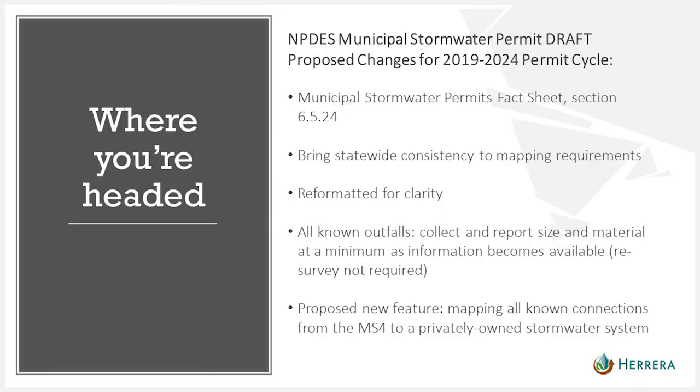So very briefly, to talk about where we're headed. In the 2019-2024 permit cycle, this is draft at this point. Everything here is on the Municipal Stormwater Permit Fact Sheet, section 6.5.24. A major theme in this is bringing statewide consistency to the mapping requirements. There's been some reformatting for clarity. And there's a new requirement for all known outfalls that you're required to collect and report size and material at a minimum as that information becomes available. So survey is not required, but moving forward, you need to collect that.